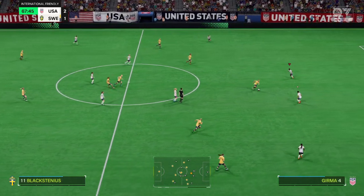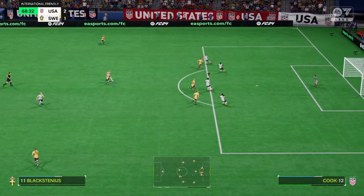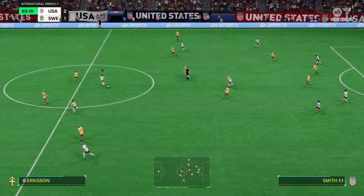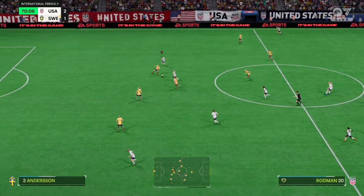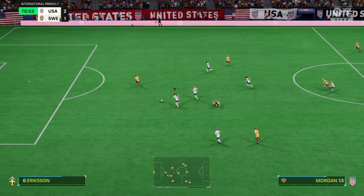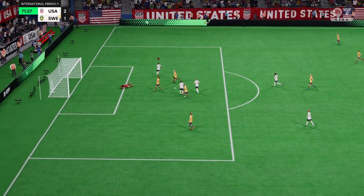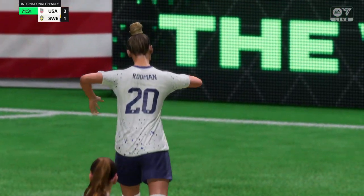And the timing was perfect. Cleared away. This might be the perfect counter-attacking opportunity. Well, that break looked so promising, but nothing coming from it. And is she going to score from here? And a goal! They've added to their lead. Much-needed security.